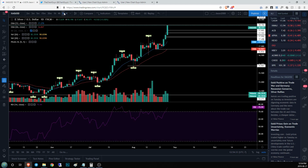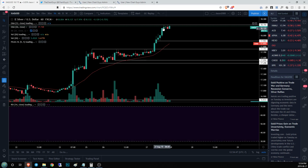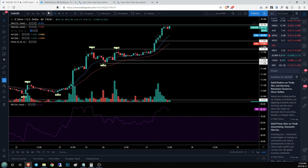So we go to the daily time frame, see if we have any slowdown. We don't, but we are overextended as well. 4-hour time frame overextended as well. If this candle closes as is, this will be an indecision candlestick representing the price action that we're seeing, grinding against that price level. Hourly time frame, no signs of weakness yet, but we are seeing that sideways consolidation.